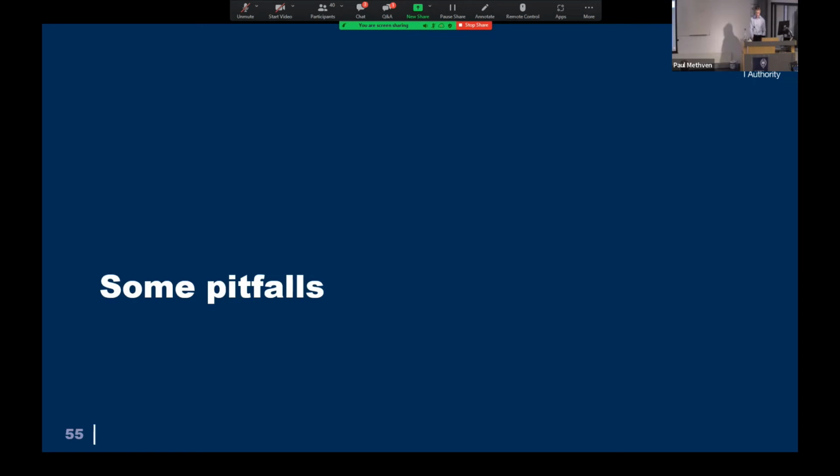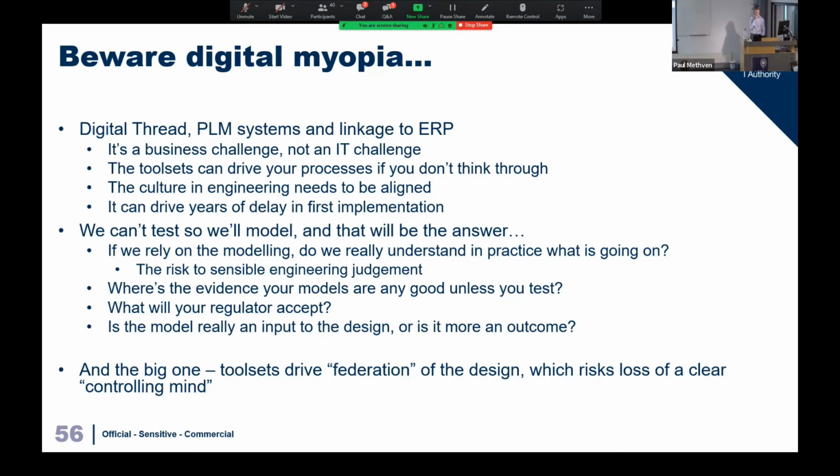But I'll just come towards a conclusion now by saying it's not all upside. There are some pitfalls here. So the digital thread I've talked about, the systems, product lifecycle management systems, enterprise resource planning systems. Brilliant if you get it right. But implementing these sorts of systems is not an IT challenge, it's a business challenge. It's a cultural challenge. And you've got to be very, very careful when you do these sorts of things in large programs. In that, do you really want those electronic tool sets to support the way you want to work, or do you let them define the way you want to work? And if you don't think about that up front, you'll end up with them defining the way you work. You need your culture in engineering and science to actually evolve to be able to operate those tool sets. And if you don't get that implementation right, it can drive years of delay. It can actually drive about 3 years worth of delay, to be accurate, in the transition between engineering, design, and manufacturing. So you really need to think about the implementation of these systems.